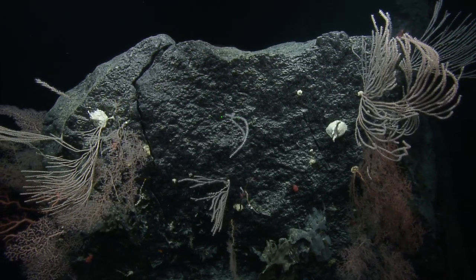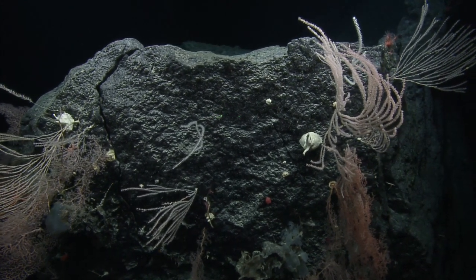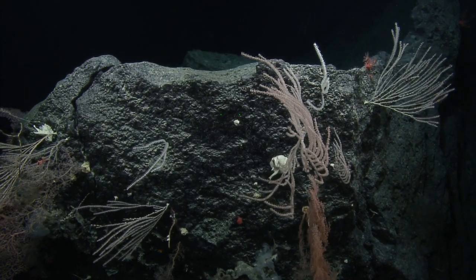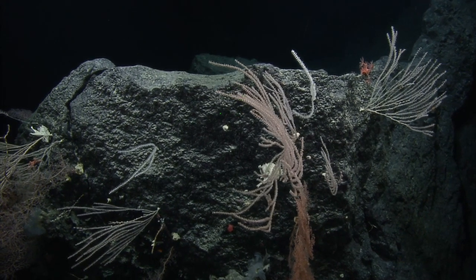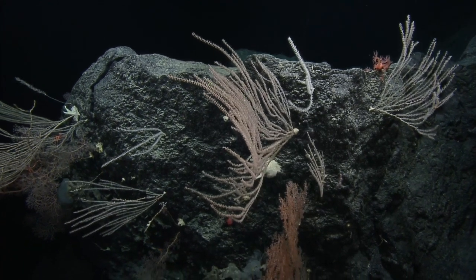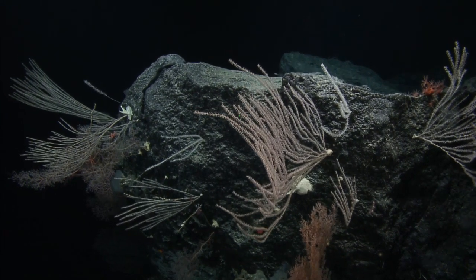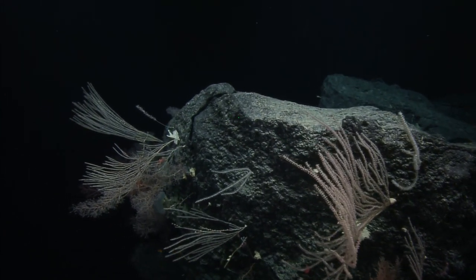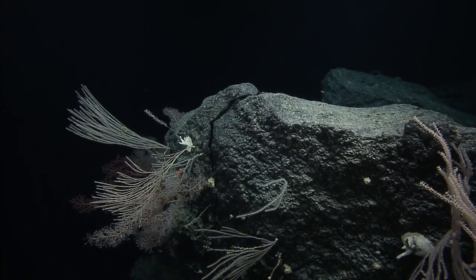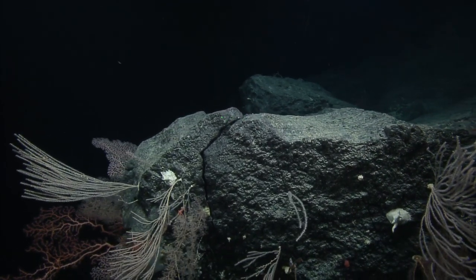That's a beautiful Primnoid again. We're seeing different kinds of Chrysogorgia. This is a Chrysogorgia. The darker orange at the bottom of the screen is definitely a Chrysogorgid in the family Chrysogorgiidae. Probably in the genus Chrysogorgia or Pseudochrysogorgia, but I don't know how to differentiate between the two genera. Absolutely stunning imagery, as even Tina is pointing out in the chat. So beautiful.